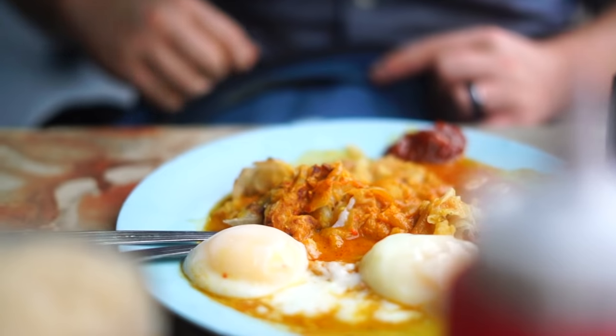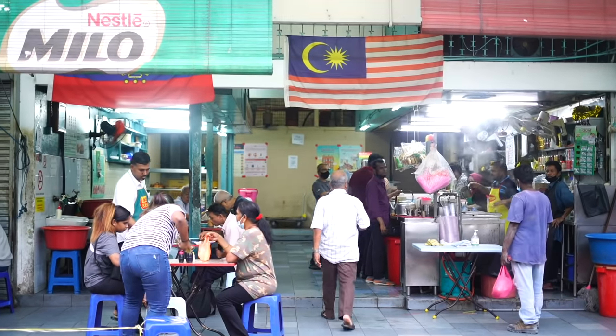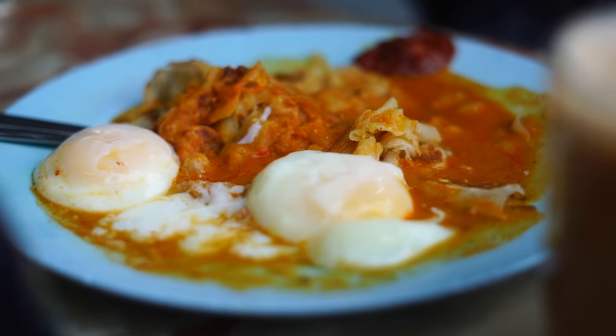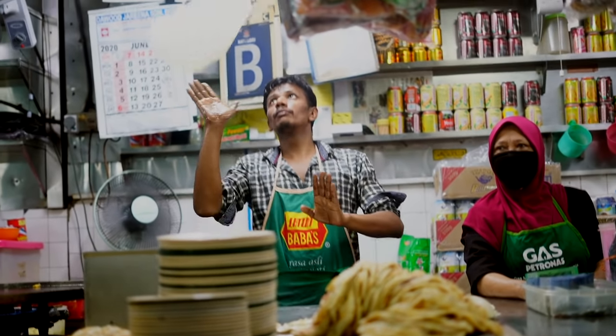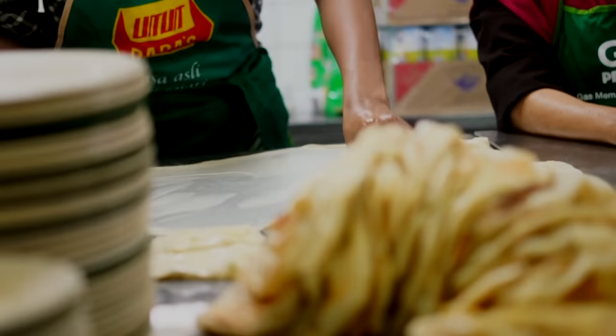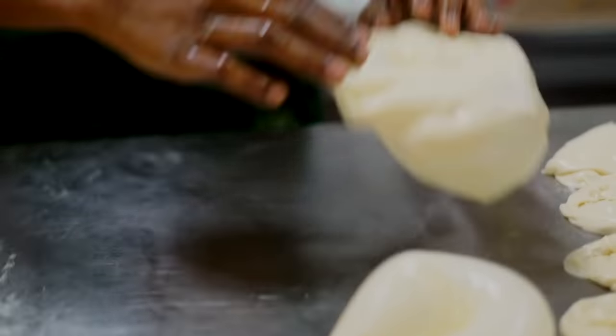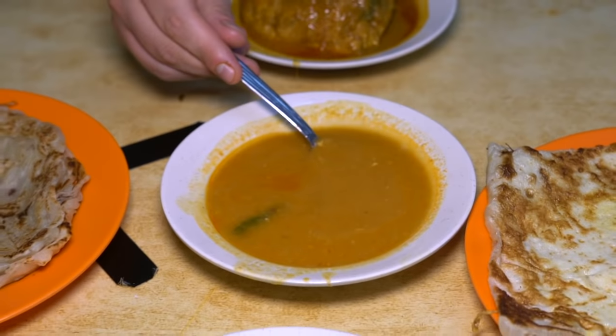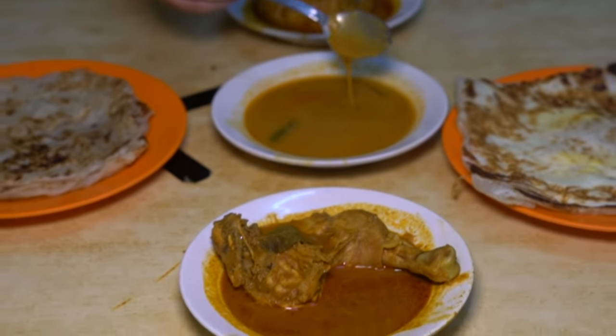Roti canai, a staple all across Malaysia, often at Mamak Indian Muslim eateries. It is a freshly made flatbread that can be served many ways, sweet or savory. Our favorites are plain with a side of dal and curry, or banjir, flooded with curry and topped with half-boiled egg.